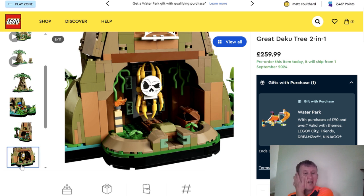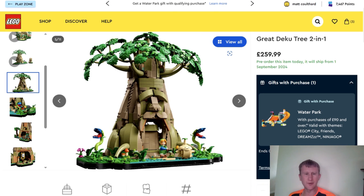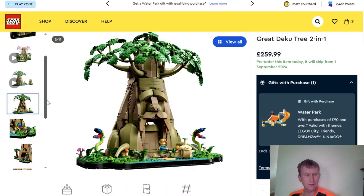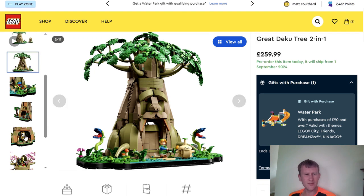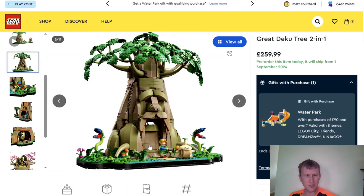So it does mean that even though you've got 2,500 pieces, you won't be able to use all the pieces at the same time. So you are going to have to pick one or the other. What do we prefer? Do we prefer, I'm assuming that is the traditional tree. I can't tell if that is the back of the tree. Is that the back of that? I think that is. But I thought that was the door, but obviously clearly not.